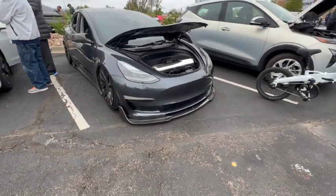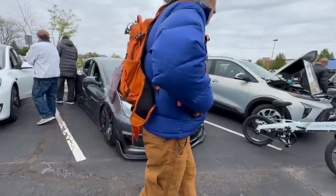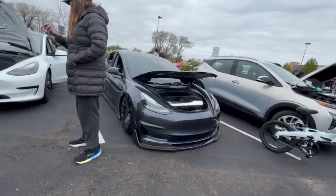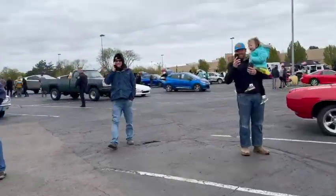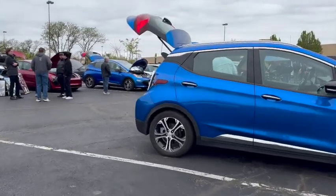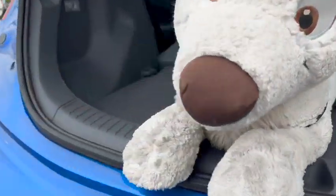So this is not just a Tesla Model 3. No, it started just like that. Oh, okay. It's a Tesla Model 3. It's so cool. I love it. So cool. What was your name? Kayla. Caroline. Hey. Nice to meet you. Yeah, yep. Polti.